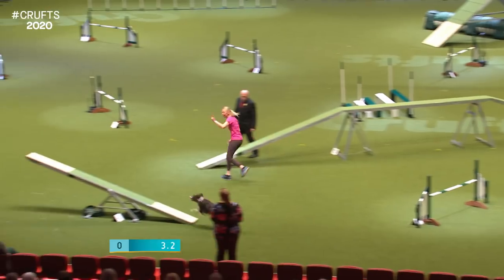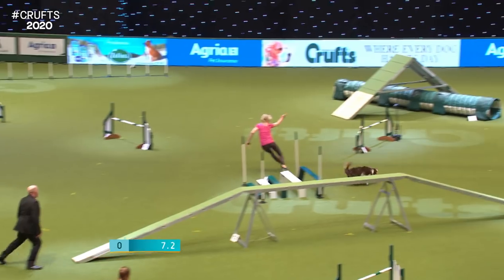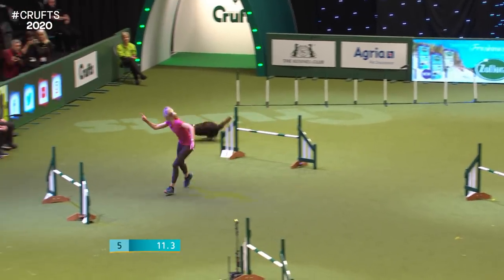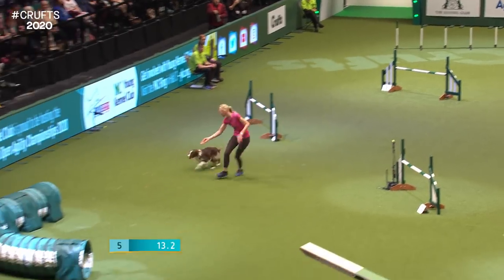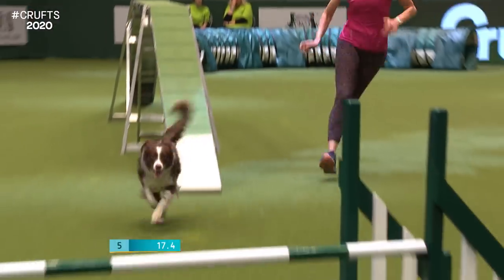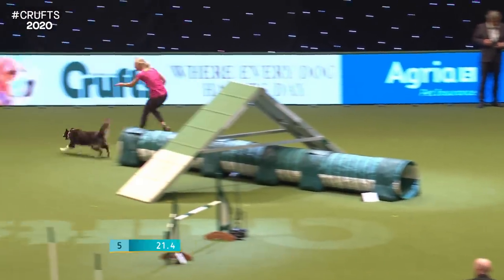Off to a fast start. Great contact at the end of the seesaw. Oh dear, bolts there. Oh, that is a pity. It was a tremendously fast start from Natasha and Pebbles. And now they have to push on. But there is an elimination there, unfortunately.